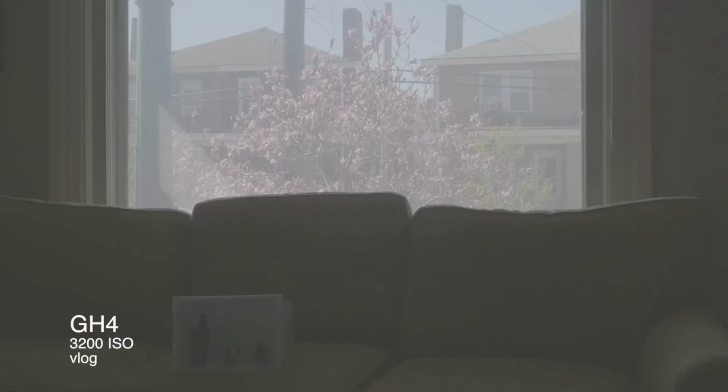And here's the GH4. This is using its Vlog setting. It is already, you can see, noticeably better than the GH2, but still, you know, not fantastic. But considering it's basically a $1,200 camera these days, the results are pretty impressive.